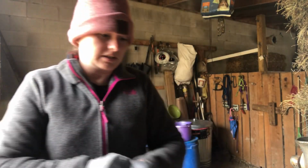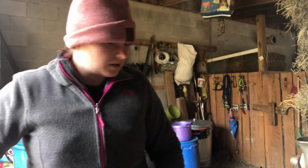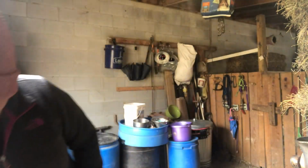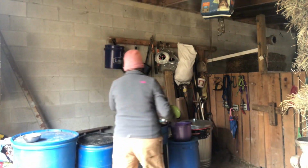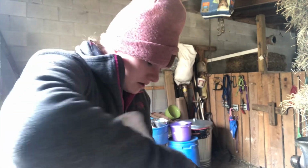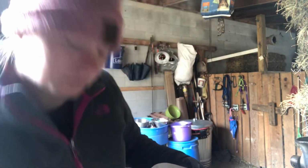Alright y'all, it's chilly, so I'm gonna get my gloves on. Let's go ahead and start with our chicken feed. Nobody's run off with their bucket, so let's get them filled up before they do. Alright, got our chicken feed. Let's move on to our goat feed.